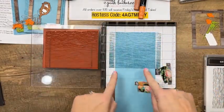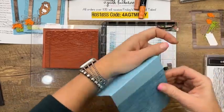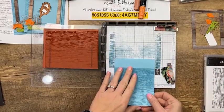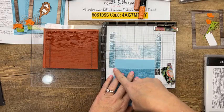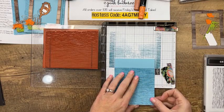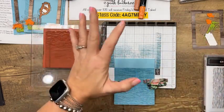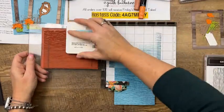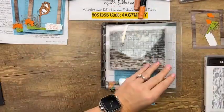Okay, so see how I did that? Now, I'm going to take this and line that up right there. I'm going to try to put this bottom edge right here with that bottom edge right there. It doesn't have to be perfect because we are pretty much covering up the whole thing. So don't worry if it overlaps a little bit, makes a line, it's okay.